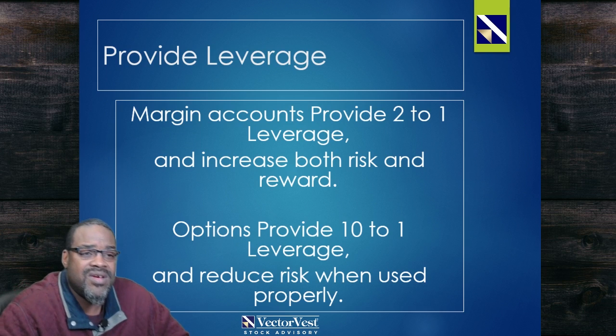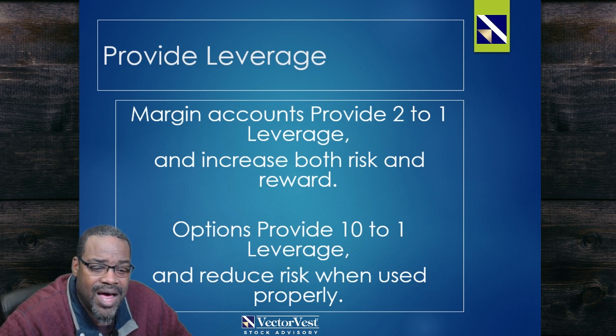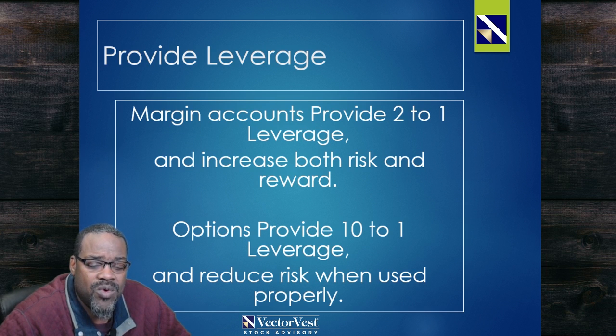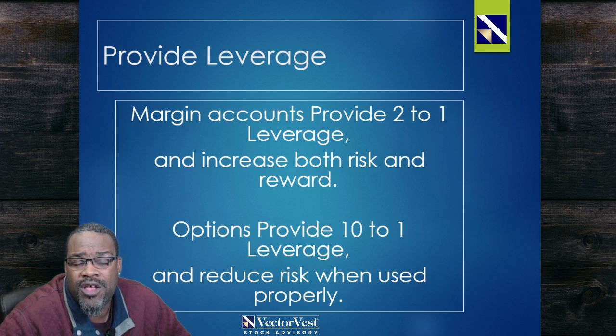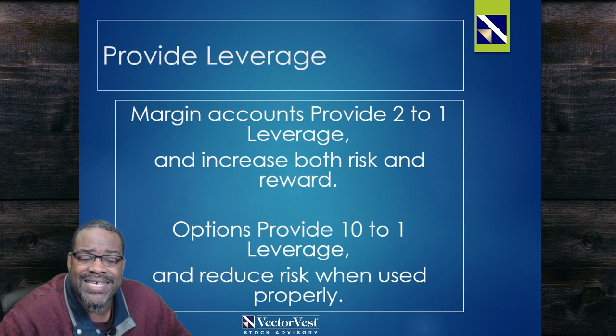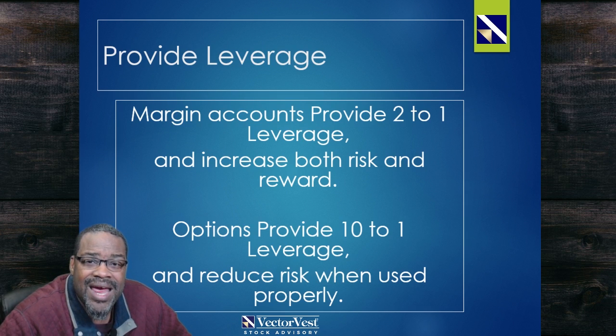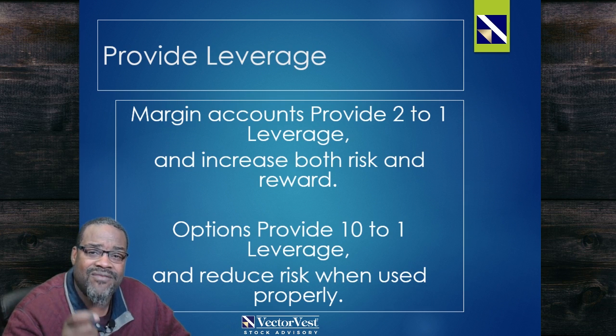So if I have 100 shares of that stock, and the stock goes down 50%, I've lost 50% of my money, my investment, right? But when you buy a call on a stock, that's the 10-to-1 leverage, 1/10 of the stock's price equals out to $25 a share. 100 shares brings out $2,500. If the stock goes down 50%, the most I can lose on that option is the premium I paid to get into that trade.